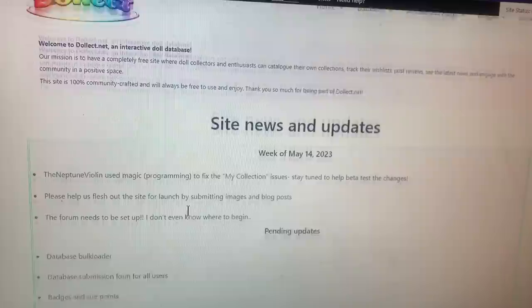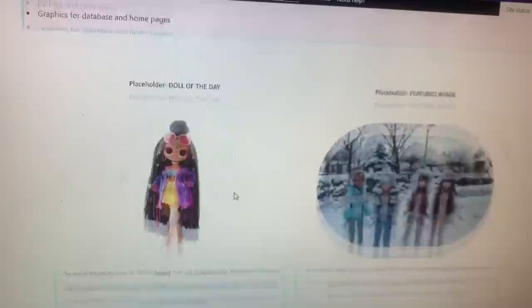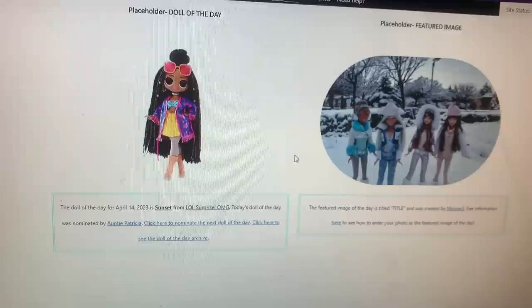Right now, we have, I think, 3,000 dolls listed in the database, which is really mind-blowing considering how small the team is. I mean, it's a decently large team, but the people working on the database are a pretty small team. I think it's 20-ish.